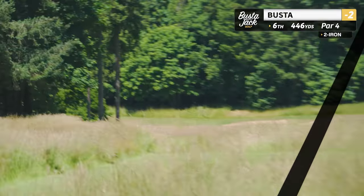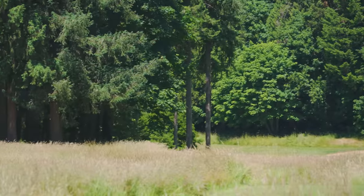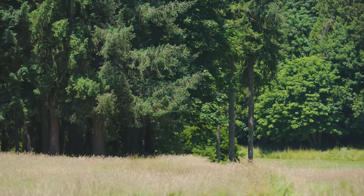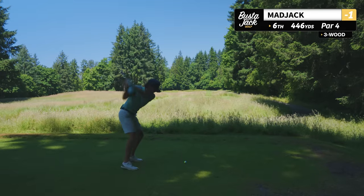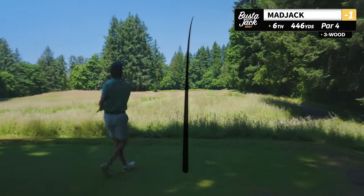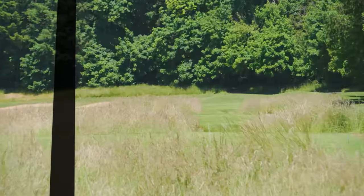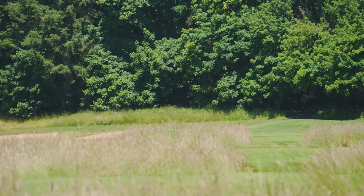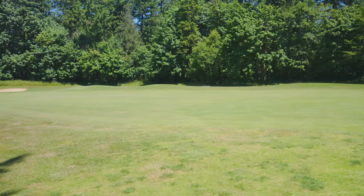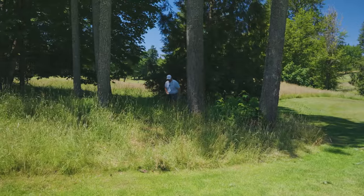Oh! Get past it. Shoot. I saw it down. I'm going 3-wood. Safe play as well. Right at the bunker. Quit it. That's fine. Fairway? Fairway. I mean, I hit it through it bad and it's right there. It hit this tree up here, but it came straight down. Shoot.